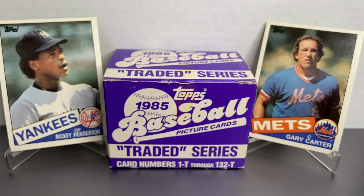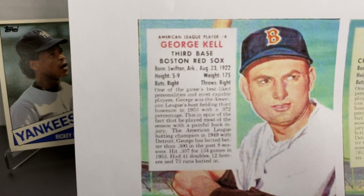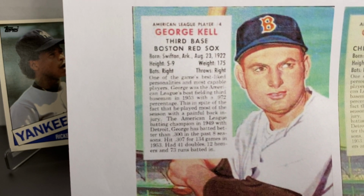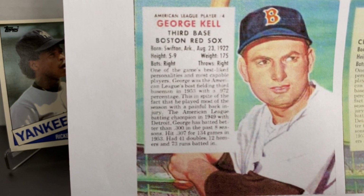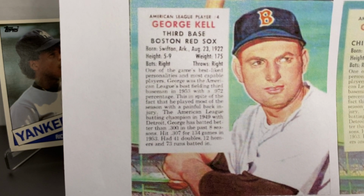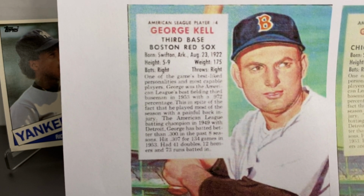Moving to 1954, Redmond has a traded card. And here we have Hall of Famer George Kell with a nice Boston Red Sox hat, the plain white uniform. And it says George Kell, third base, Boston Red Sox.